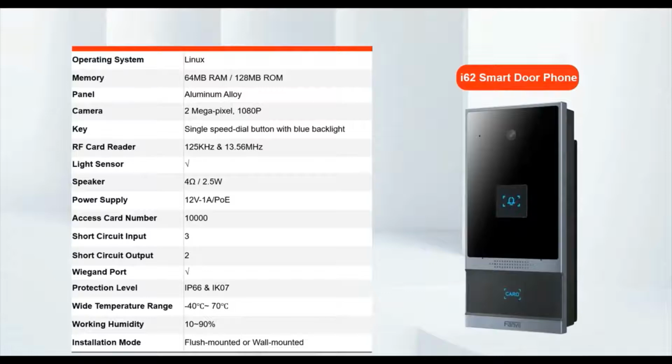Now, going into the I-62 and 61, these are the one-button interfaces. So very often you may just want to have a single entry, and this also is coupled with an RFID card, again with the same type of interfaces as well as the ruggedness of putting this in. All of them will have the features that I mentioned earlier.